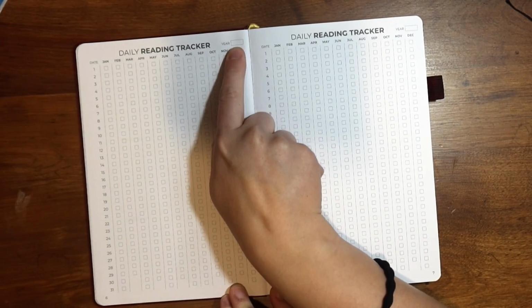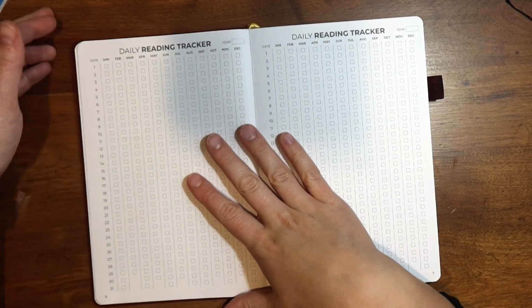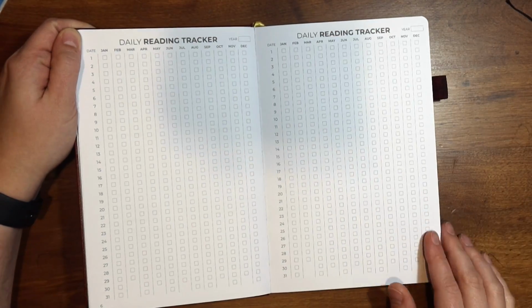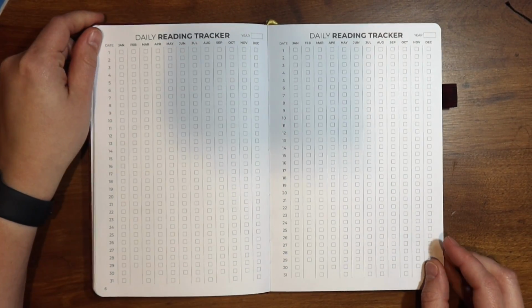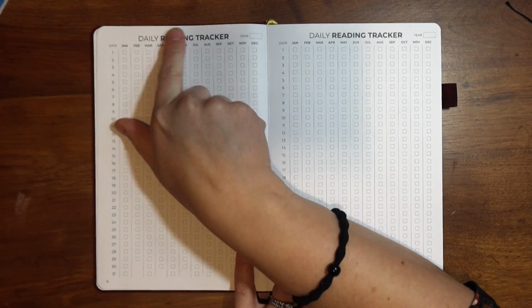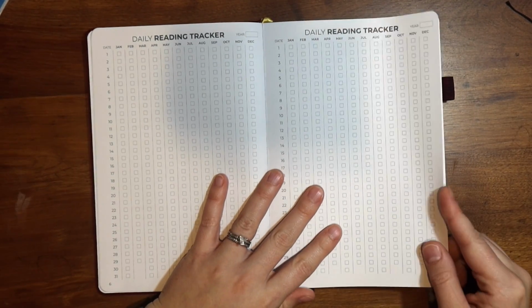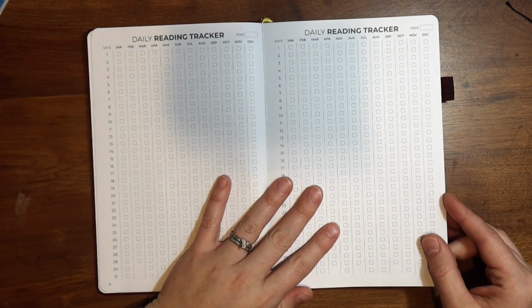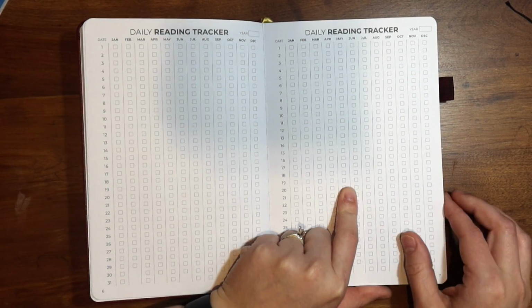So if I were to do this year, or starting in 2025 and 2026, I think you just fill in the box if you read. Now I read every single day, so I might change this up and add sort of a key and maybe track my pages read per day. But again, I would not need 2 years, I think, in this journal.